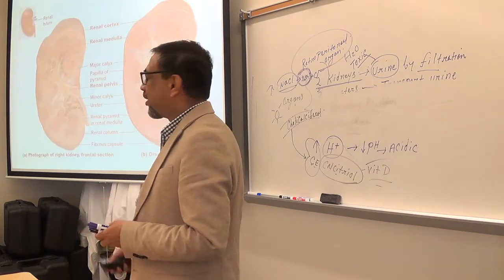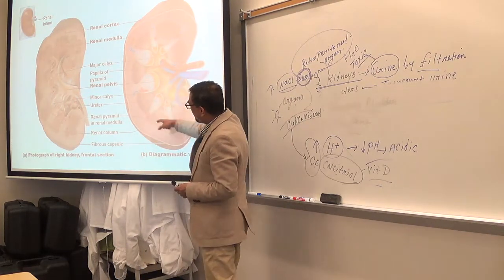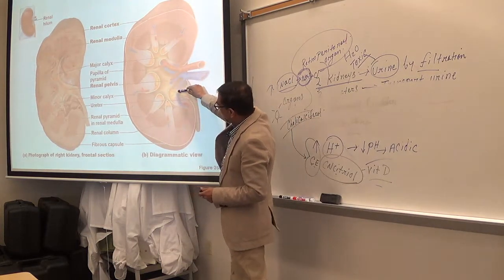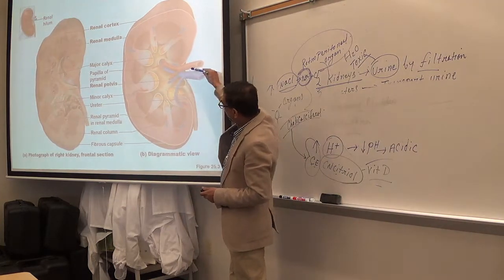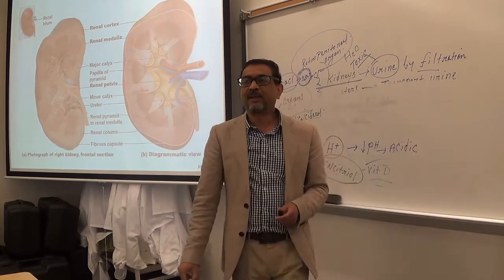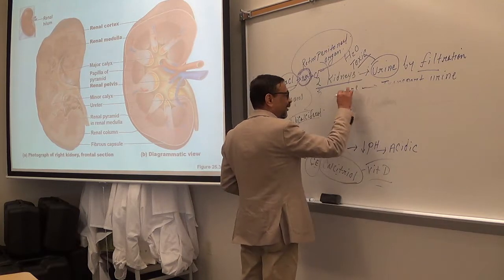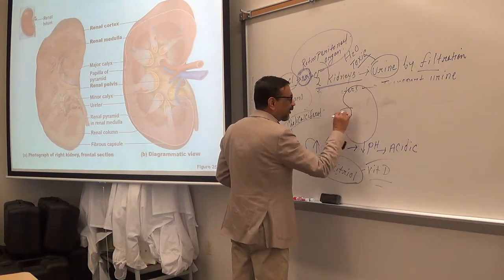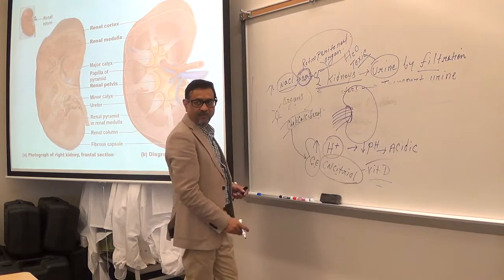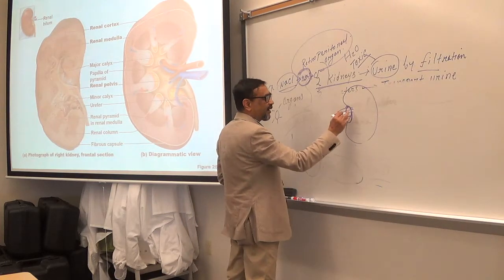Now, the parts of a kidney. Kidney is a bean-shaped structure. The area of the kidney where the blood vessels pass through and also the ureter comes out, that area is called the hilum, H-I-L-U-M. So this is the kidney, okay, and the artery, vein, ureter, all those structures are attached here in that indented area, and that is called the hilum.